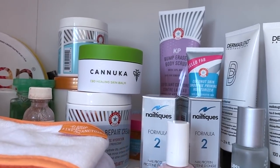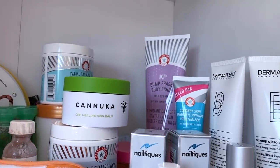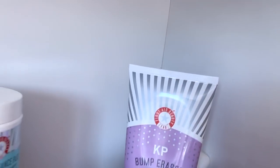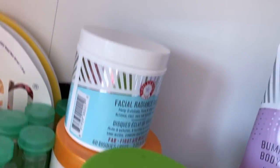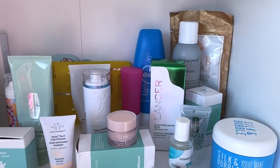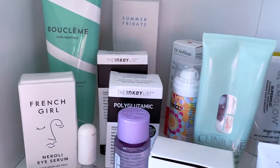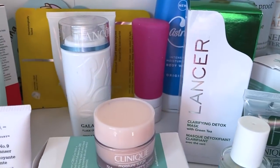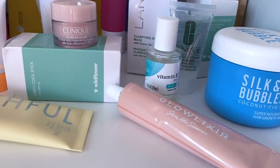And then I have Nail Tics. I've talked about these guys many a time. The very best. And then we have Bump and Eraser right there. And this is by the First Aid Beauty. Fantastic. You can see their creams over there. So I have stuff there. I have Derma Blend as well. And then when you come down here, Summer Fridays, I have Clinique as well. I have Lancome, French Girl. This is also a very fabulous brand.